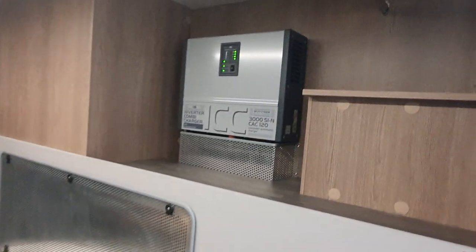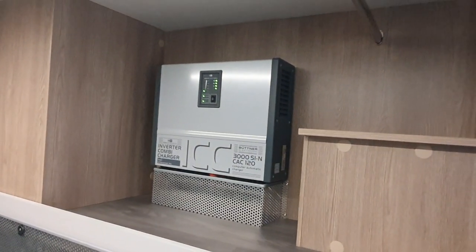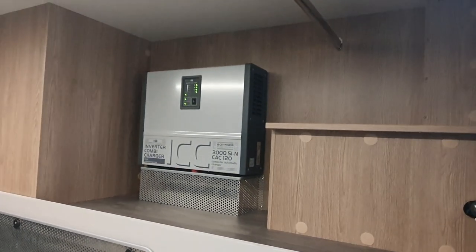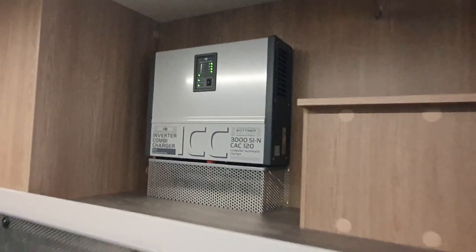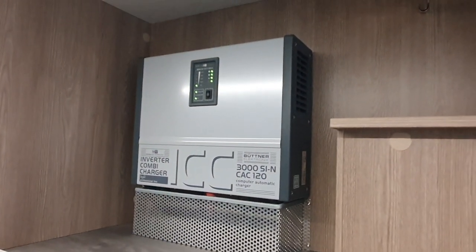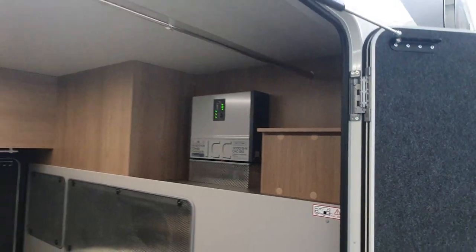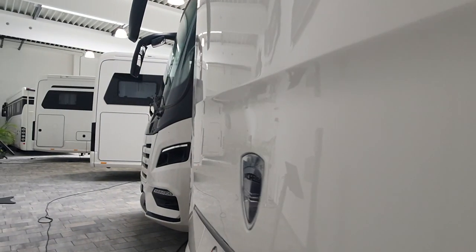There's your inverter combi charger. I have a separate inverter. In fact, I've got two inverters in mine, and a separate charger. So it's probably better to have just the one. Although, mind you, that's 3 kilowatts. Mine's 4. Although I'll bet that one's better.